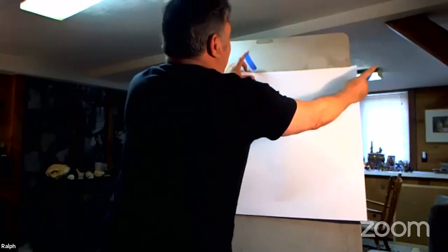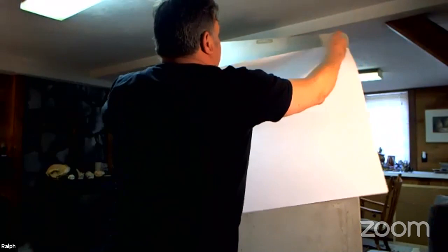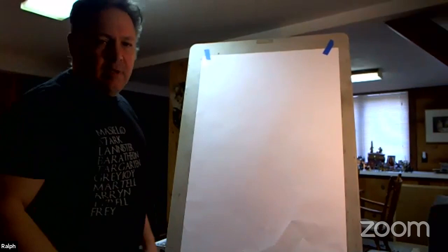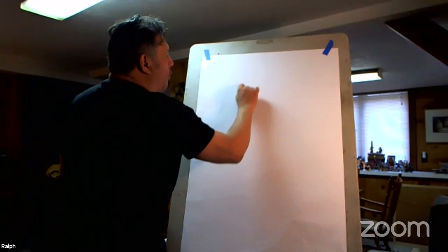So this one I'm going to actually turn horizontally. Actually, I'll turn it the long way too. It'd be easier. And this one is going to be a teddy bear. We're going to make a teddy bear. And we're going to start, now you're going to do this up here. We're going to make an oval up here. And the body's going to be down here.